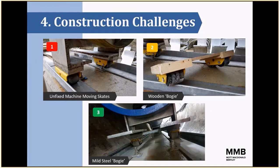Something else that the client was working on but that wasn't ready for our scheme was a track or a rail mounted system to enable a similar arrangement to be hung from the ceiling. So essentially the inspection elements were accounted for through enabling that CCTV access.